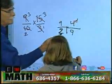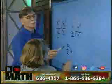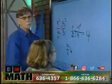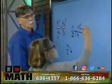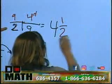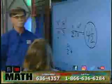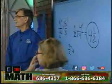1 half. So you're going to get the whole number 4. That was your quotient, right? And what's your fraction? Remainder of 1 over 2. So 9 halves is the same as 4 and a half. There's your problem. All right, nicely done, Morgan.